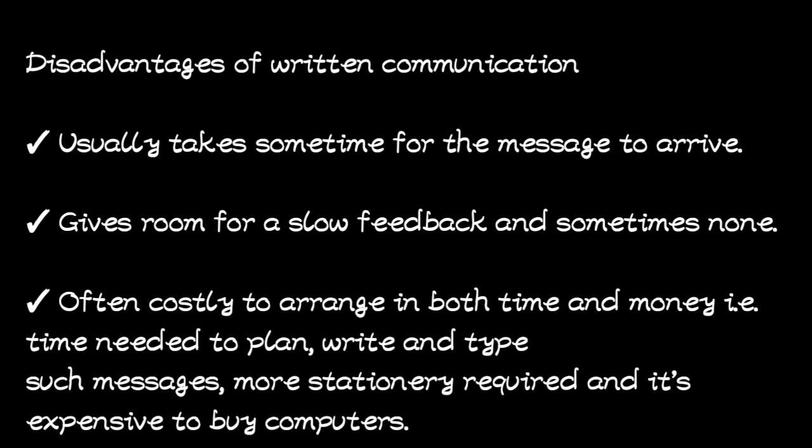Another disadvantage is that it's often costly to arrange, in terms of time and money. If it's going to be written, you need paper and a pen, and they cost money. Then you need time to write it down. So it's costly in terms of time and money. If it's supposed to be typed, you need a laptop and time to write it, and even data to send the email. So it's costly compared to verbal communication.